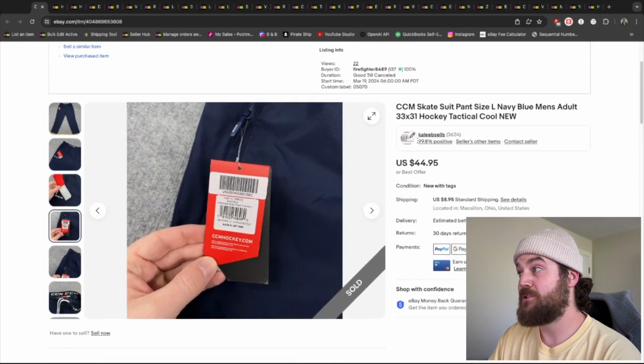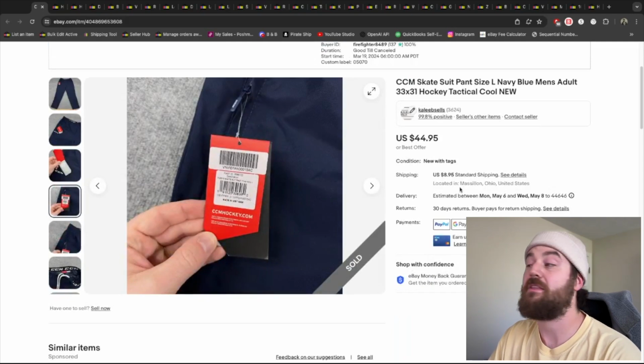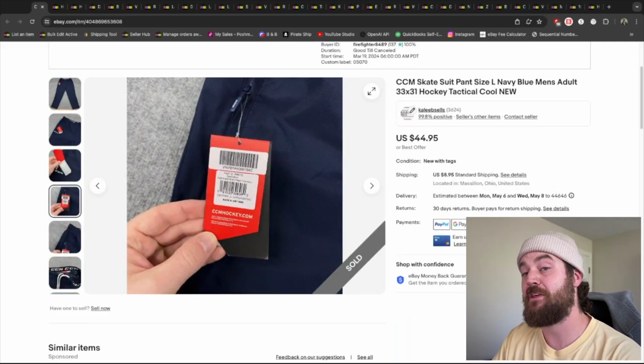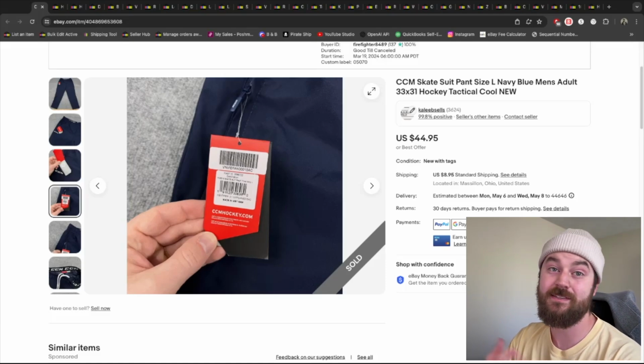And these sold for $40 plus shipping on a 10% off offer, and they sold on April 4th and listed on March 19th, so sold in less than a month. I remember these ones, they were tagged at 15 at my thrift store, but I got them on half off and an additional discount day, so paid about $6 for these.